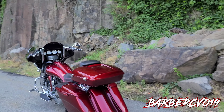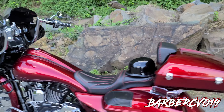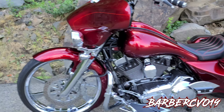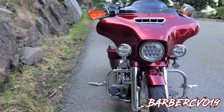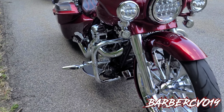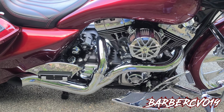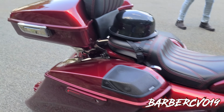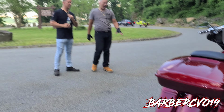And we got, of course, my boy Dante's bike. All bad dad work on it. Look at that. Beast. All the way, bought it from North Carolina. Looking nice. Air suspension, candy apple red. I don't like when the wheel is, but I think it looks nice.